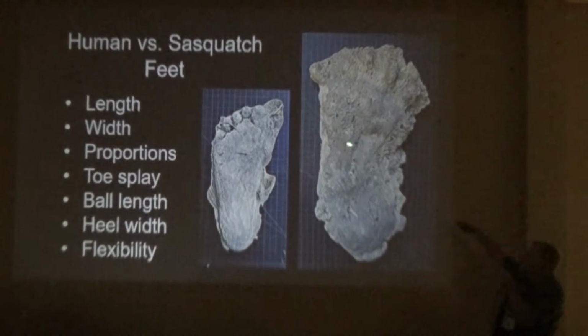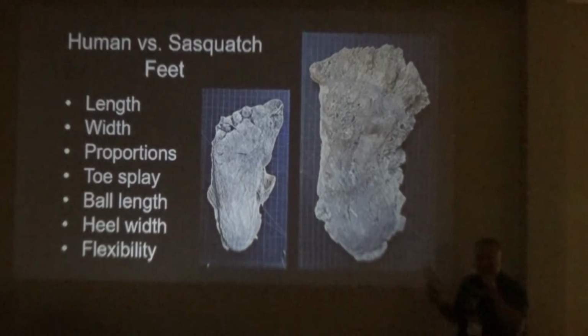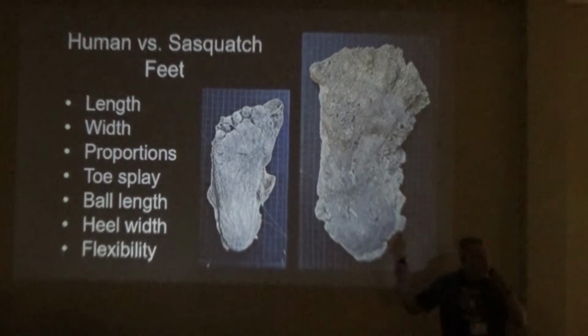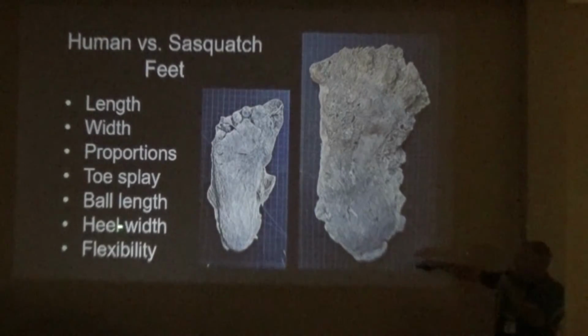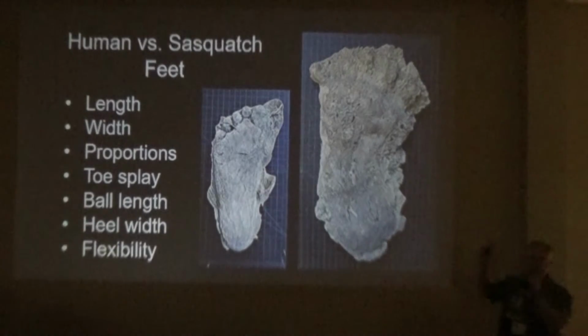Ball length, which is this part of the foot here, is, if you caught my presentation last night, you know, the skin that overlies the metatarsals. The heel width, yeah, Sasquatch heels are generally wider, and of course the flexibility, which we see very well in this cast. There's a big bend right here and all the wiggliness and bendiness of the toes.